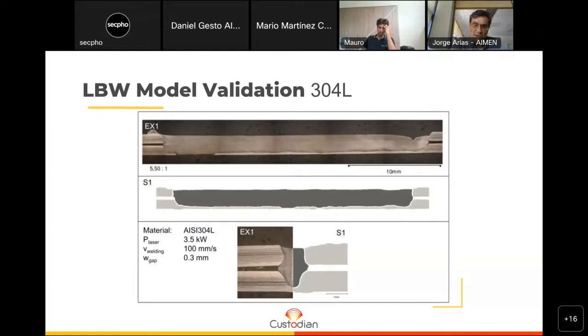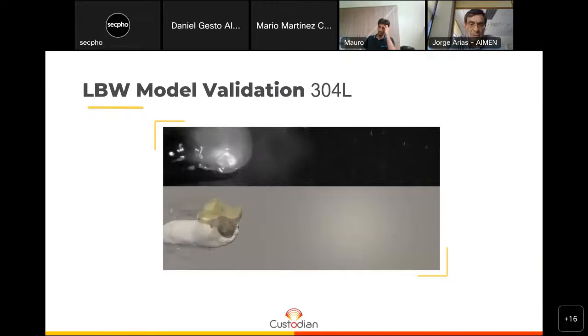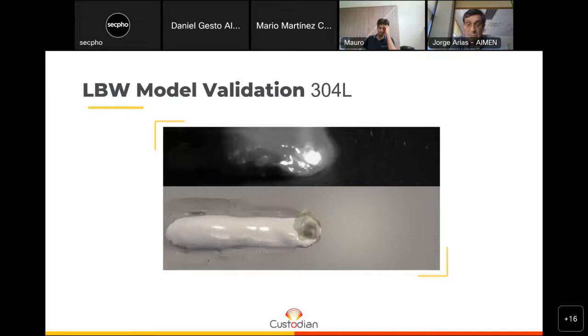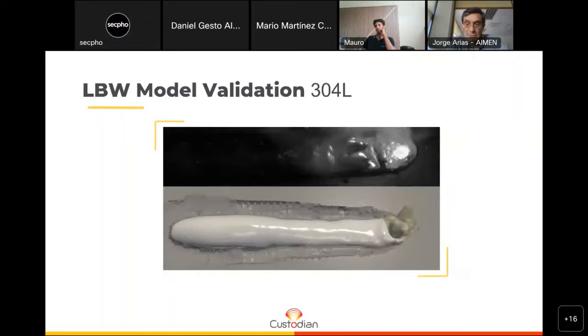Here, on the top, you have a high speed video of the molten bath, and on the bottom the simulation using this model. You can observe that the simulation matches almost perfectly the process behavior: the dynamics of the molten pool, the keyhole, and also the fumes coming from the welding.